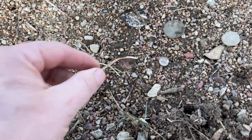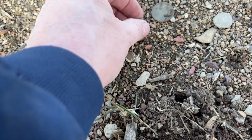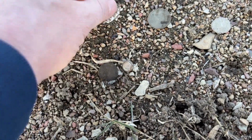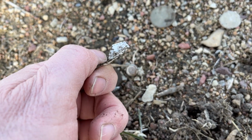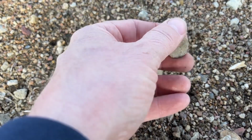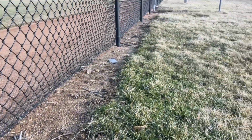All right, here's 11 through 15. Zinkin, battery. So that comes in as a 4 on the Equinox 600. So one of those little tabs off of a drink. Quarter. And look right here on the ground, a really crusty Zinkin. Bonus find. Still haven't gone very far.